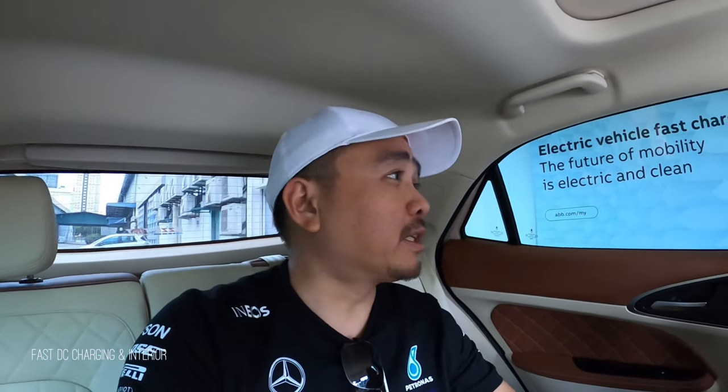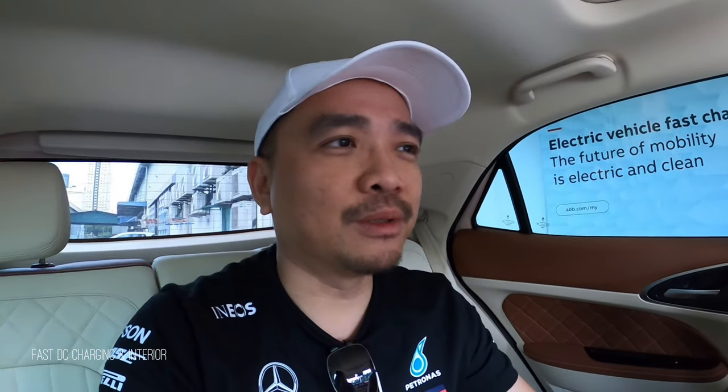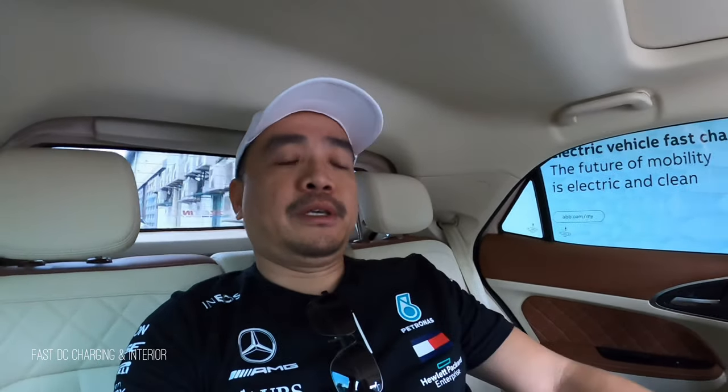Okay, so while the car is charging at this ABB fast charger, the car is currently charging at 50 kilowatts. This whole EV thing is still new for me, so apologies if my terminology is all wrong. But anyways, while the car is charging, I can show you guys how the car looks from the inside.